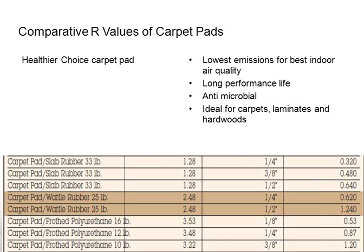If you get a chance, and I'm up against the gun on time, you have different insulation values, and different thicknesses of pad will correspond to different R values. Sometimes a thicker pad is great, but it gives you a higher R value, which makes it tougher to transfer heat through.